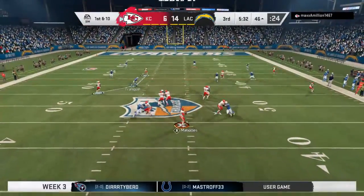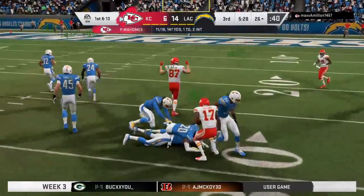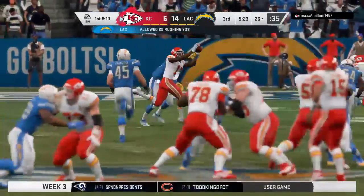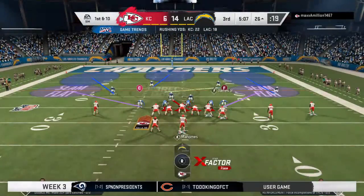On 1st down, Mahomes. Catch is made by Hardman. And he'll go down, but not before getting this inside the 30. An excellent pickup of 20 yards. First down, Kansas City.